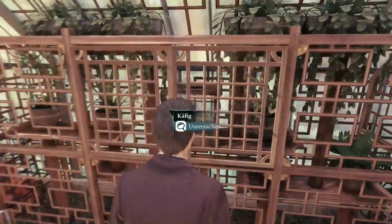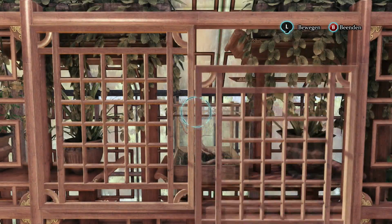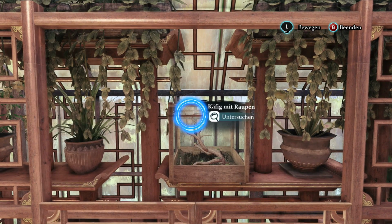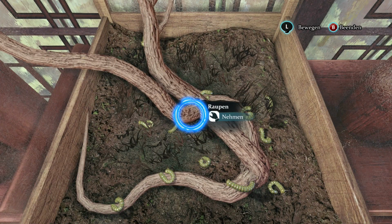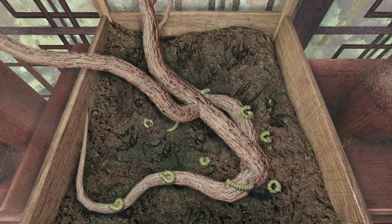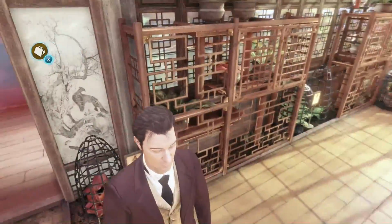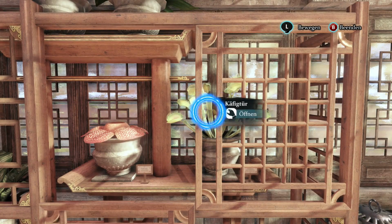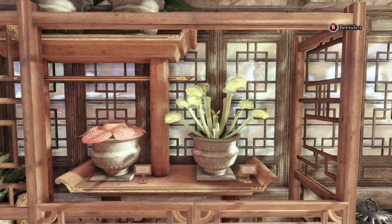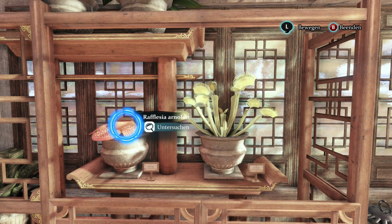Drüben war noch eine Tür. Oh, was haben wir hier? Käfig. Oh, Raupen. Caterpillars. They are raised as food for certain plants. Let's take them. Haben wir noch? Okay, noch ein Käfig. Was ist denn da drin? A tropical plant. Nothing of interest.